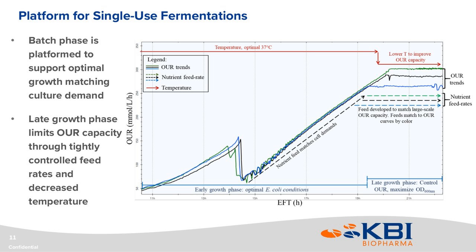To combat the limits in OUR potential, we have platformed our process development within the Upstream development laboratory. We have platformed the batch phase for most of these projects that come in, to support optimal growth, matching the culture demand. You can see within these trends the batch phase of the culture is here, and then we begin feeding. Our batch media is designed to meet the needs of the culture and give us optimal health and cell density during this phase.